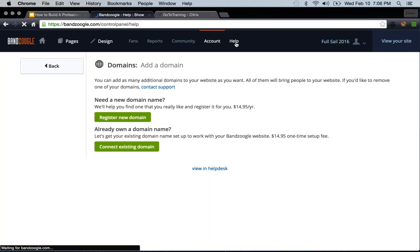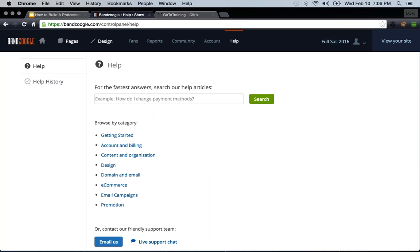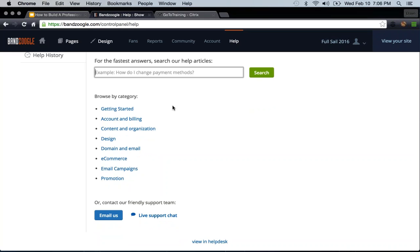And maybe the most important tab in the system is the Help tab. So if you're someone who likes to figure things out on their own, you can search our database. We have tons and tons of help articles related to everything on the website, from domains and email to e-commerce. Everything is in there. But if you'd rather contact us, you can email us, or live support chat is open usually until about 8 or 9 p.m. I think 8 p.m. Eastern time.